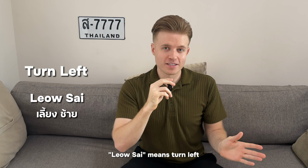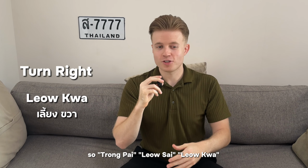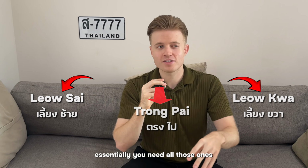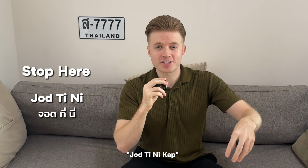Leo sai means turn left. Leo kwa means turn right. So dong bai, leo sai, leo kwa. Essentially, you need all those ones. You can say stop here, which is jotini kap.